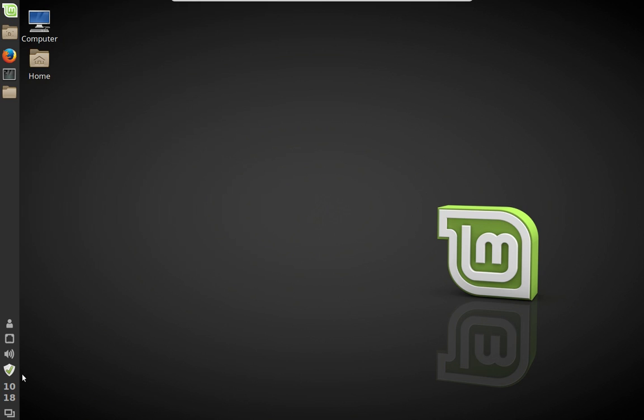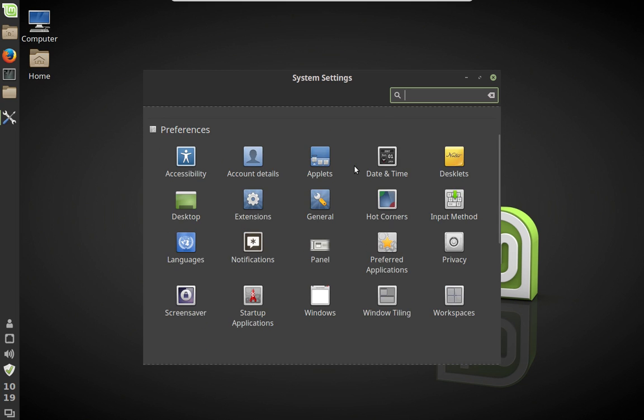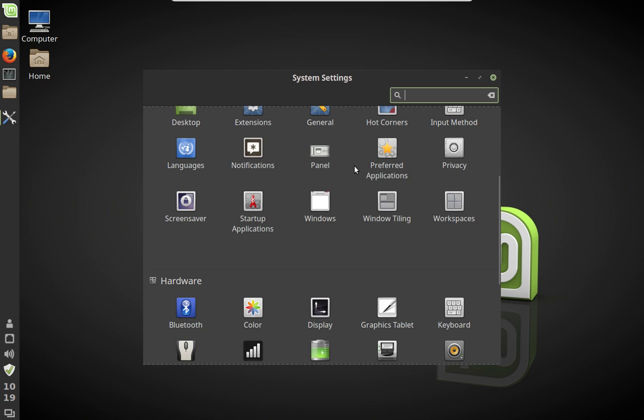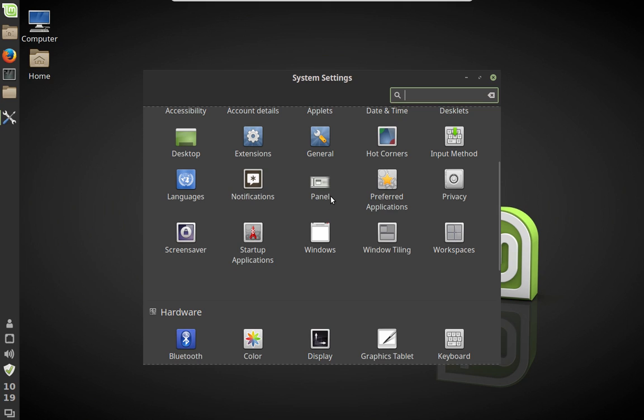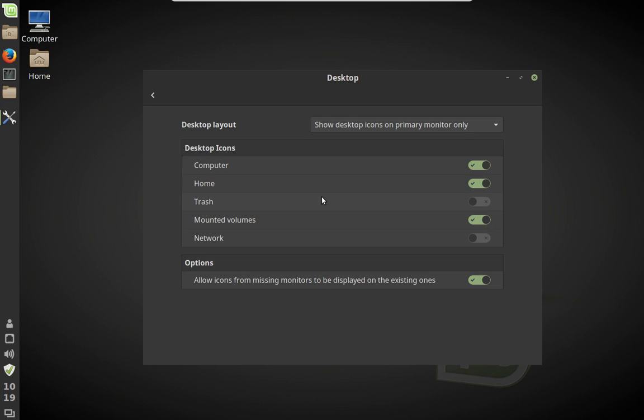Okay, so even after reloading it, it didn't fix the clock numbers. That's a little strange. Even after reloading it. Let's go to desktop. I want to do one more thing here very quickly. If I can find it. Date and time. There it is, desktop. It's right in front of me the whole time.